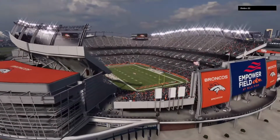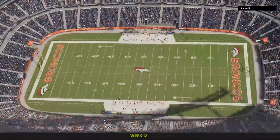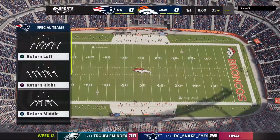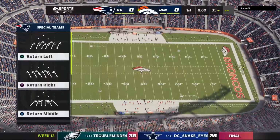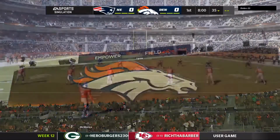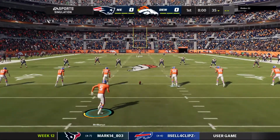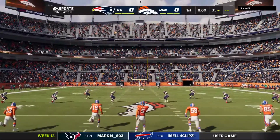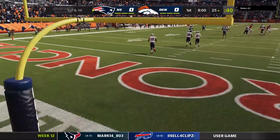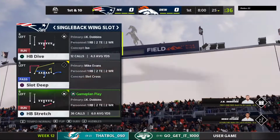EA Sports coverage of the NFL has us at the foot of the Rockies, just west of downtown Denver at Empower Field at Mile High. A moment ago, through a shower of pyrotechnics, it was the hometown Broncos taking the field as they get set to do battle with the New England Patriots. And off we go from Denver. And that one will bounce out of the back of the end zone, so we will start here at the 25.